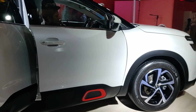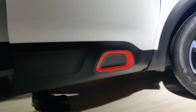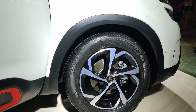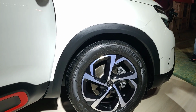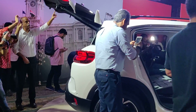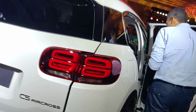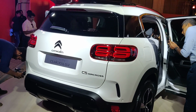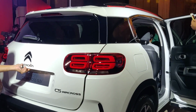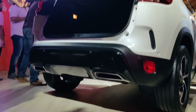A very important detail that you probably would not want to miss is this contrasting red colored accent here. There is plastic undercladding everywhere, and this wheel, as I see it, is an 18-incher with 235 section Michelin tires on it, two-tone alloys, and the boot here is a very impressive 580 liters. So this was going down all by itself. It's powered, so the tailgate here on this demo vehicle at least is powered, so that seems to be another segment leading feature. Then you have these dual exhausts, and they have a chrome tip.